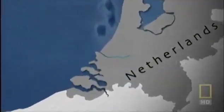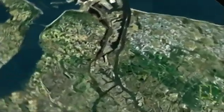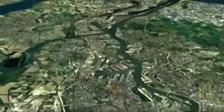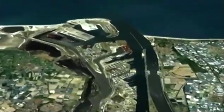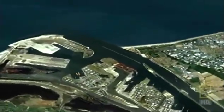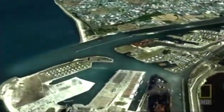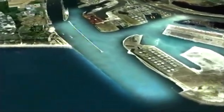Located on the Netherlands coastline, the port of Rotterdam's winding main channel stretches over 40 kilometers. This vast operation pushes through 350 million tons of cargo every year. For its really big vessels, there's only one way in, the channel's front door. And there's only one part of the port deep enough to handle these monster hulls.